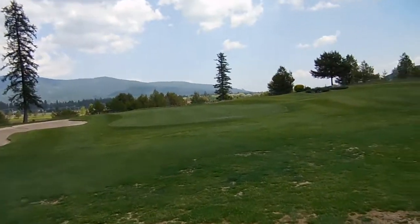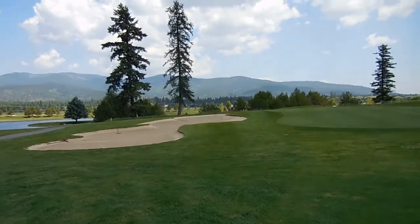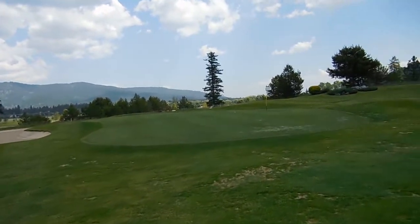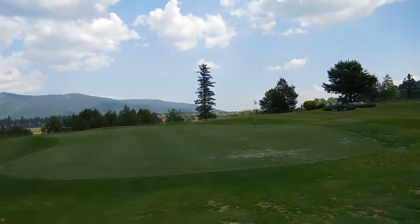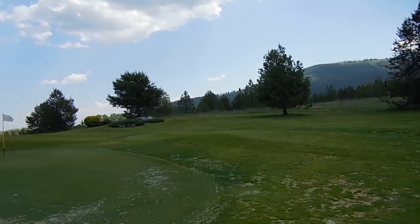Okay, so here's a look at the green on number 4. Greens are getting in better shape as we go down the course. So here's that sand trap we were talking about on the left-hand side. I don't know if you can see the contours, but we've got a little bit of a ridge here on the left, and it definitely slopes from the back down to the front. Right-hand side is pretty wide open, so if you can't hit the green and got that slice, you'll be okay here on the right.